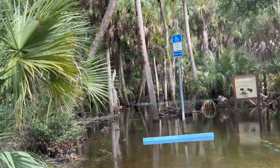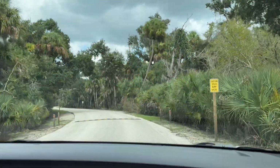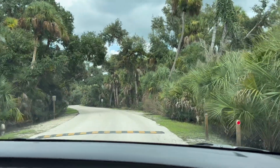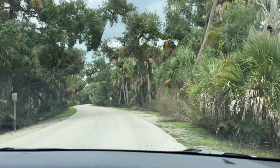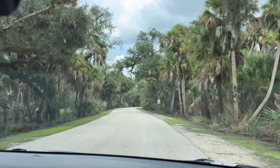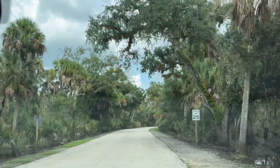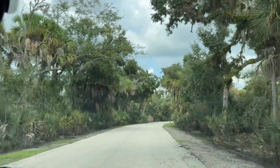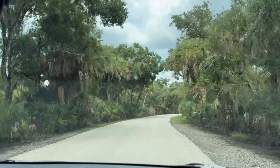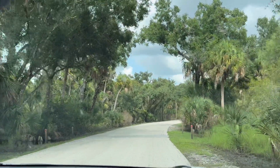Wow, that's deep. So we're headed to the outpost. It's about 3 miles from our campground. And there, we have been told you can schedule boat tours and, what else did he say? Tram tours, maybe? Yeah, I think so. Okay. Well, let's see what we can find.